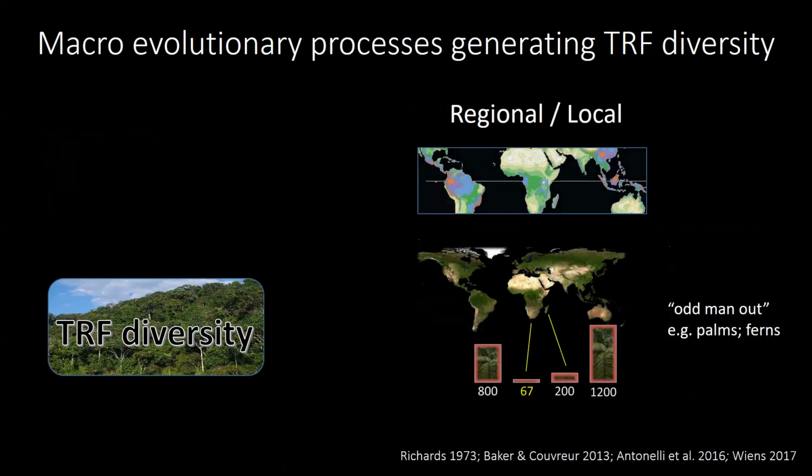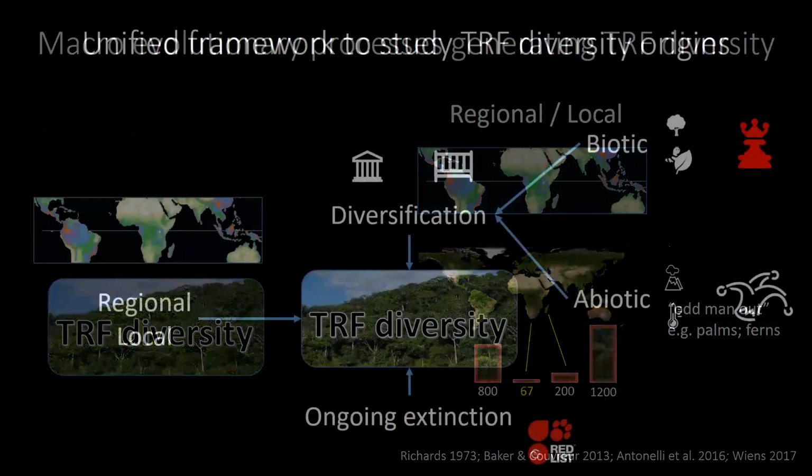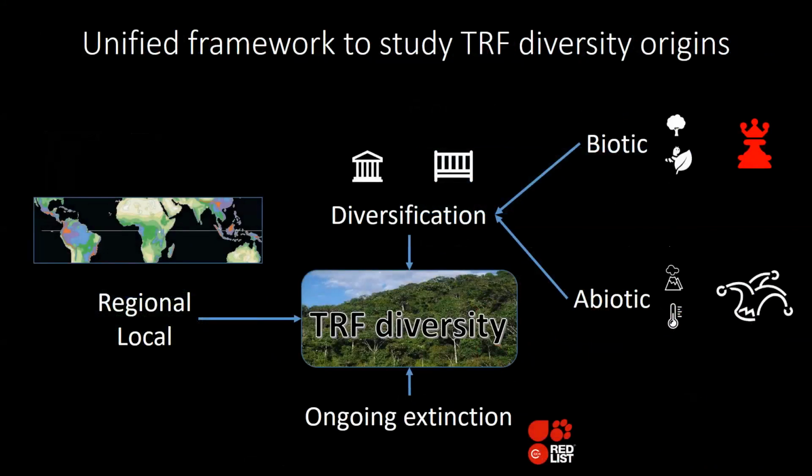Another part of the project is to understand regional versus local evolution, in particular to try and address this odd-man-out pattern of evolution. So when we put all this together, the project tries to understand diversification, biotic versus abiotic, regional scale processes, but also, as I said in the last part, ongoing extinction. Now, the project is midway through. We're going to finish in 2026.